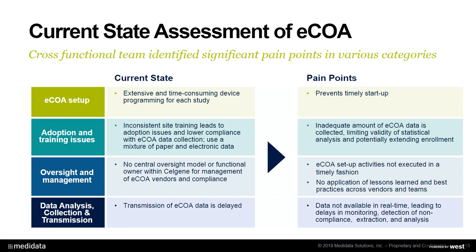And Joe touched on it as well, the transmission of data, not having real-time data available for download, having scheduled data transfers and having to do external specifications. This was also an inconsistency that we found amongst our teams because there were times where our trial management was taking on specification creation, and then also sometimes our programmers were involved and data management was involved, but it was inconsistent around who had the roles and responsibilities to be involved with this activity.